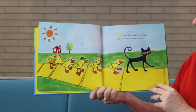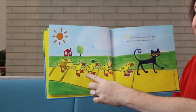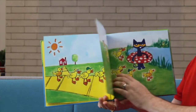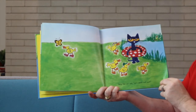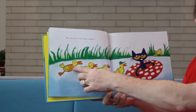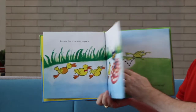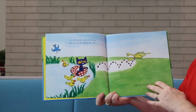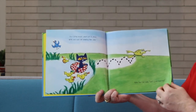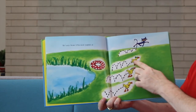Five little ducks went out to play with one cool cat leading the way. So we've got one, two, three, four, five little ducks, and there's Pete the Cat, our cool cat. Pete the Cat said, "Let's splash and swim." But only four little ducks jumped in. One, two, three, four, and Pete the Cat. Four little ducks went out to play with one cool cat leading the way. Pete the Cat said, "Let's jump and hop." But only three little ducks popped up. One, two, three.